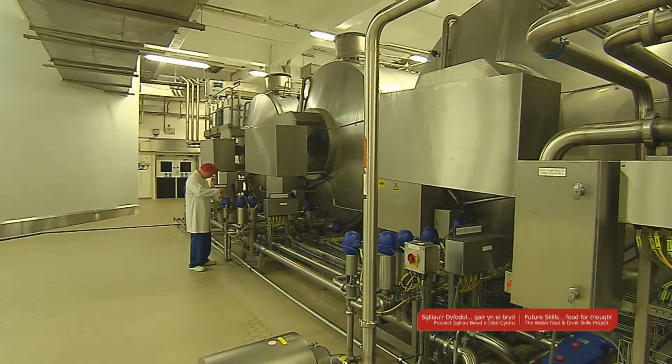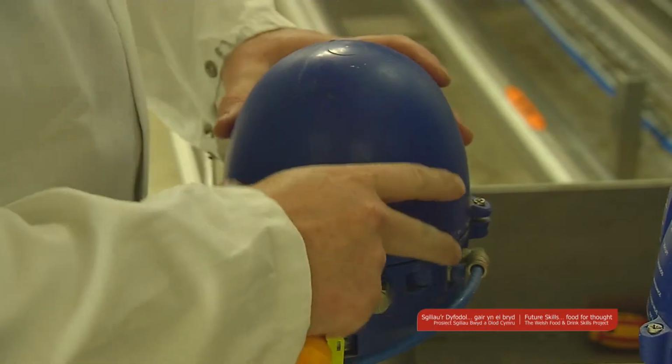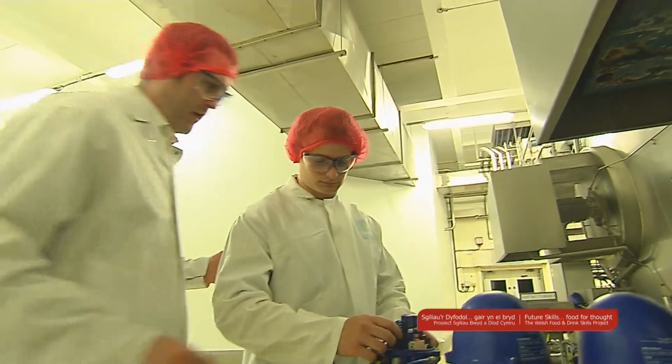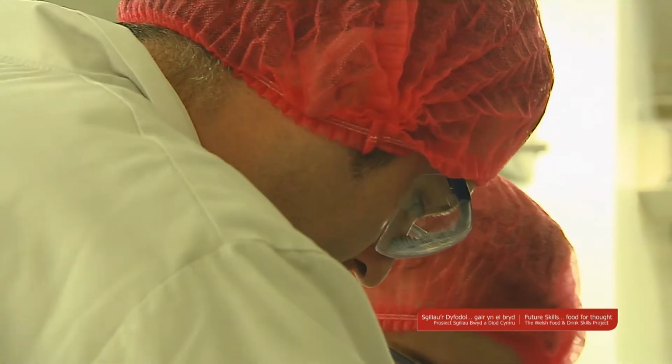I didn't have any experience with the dairy industry. I've always lived in the countryside though, so I do know bits and bobs about the farming background and people in the farming community. The engineer's role within the factory is basically to sort any problems, so without them the plant wouldn't run at the end of the day. So yeah, it's very important.